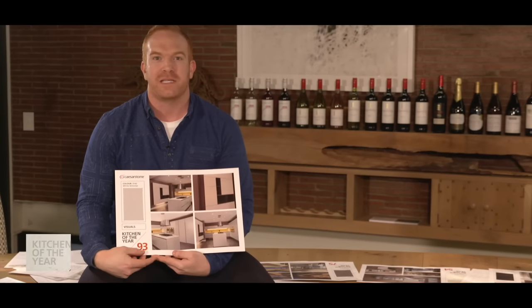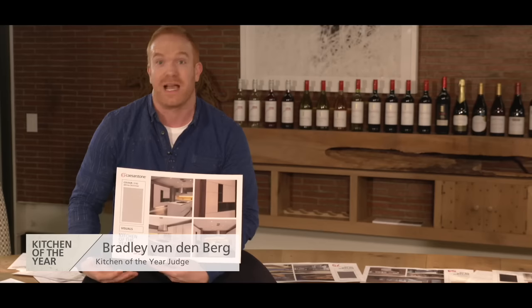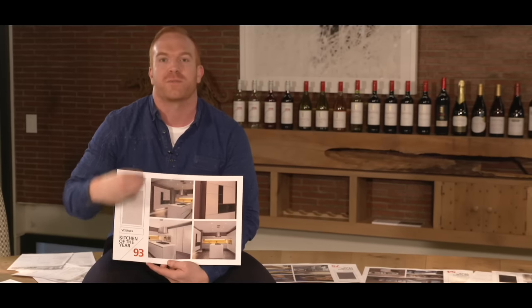It's always refreshing to see an almost white kitchen, and what I love about this kitchen is it's very clean, obviously high maintenance, but the elements of it, you can see that the craftsmanship is excellent.